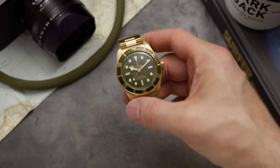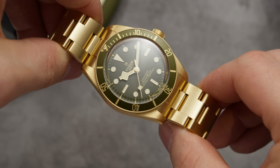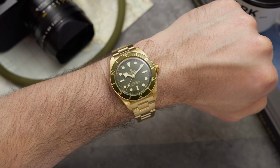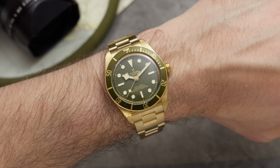So if you're looking for a real fuck you symbol, a real flex, I kind of feel like this is more of a flex, kind of an under radar flex, but then it's solid gold. And this is why I find this watch conflicting. It's good looking, but it's also crazy expensive. It's from a brand that is known for being good value for money, and this isn't. But if you're a person who wants to show off wealth, I feel like this is a bigger opportunity to do so. And it's probably a cooler statement as well.